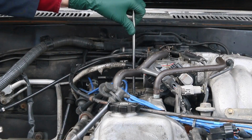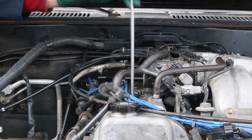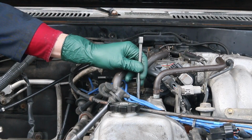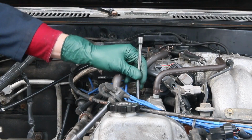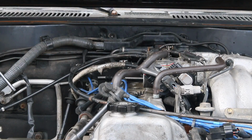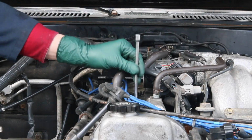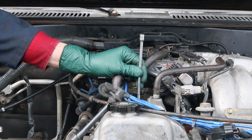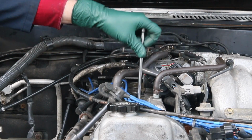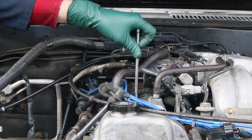Try number four again. No, nothing there. Okay, let's come up to number two. You're going to have to rotate the engine and get that piston up a little higher on number two. I know it's not going to be easy without a ratchet. Let's see if we get this coming up. Okay, stop there. Now rotate back and forth. Okay, there's no play in number two.